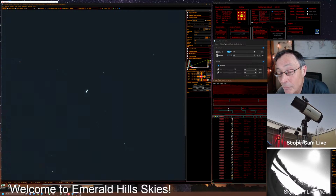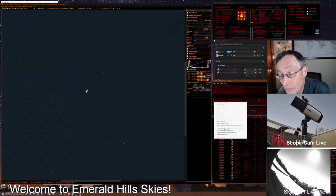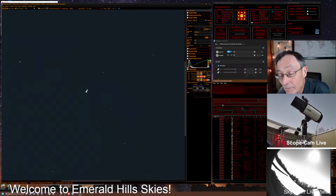Okay, so now let's see if we've got the ability to connect the telescope again. Let's see. Telescope control. Connect to telescope. Telescope connected. Here we are at Zeta Psc.